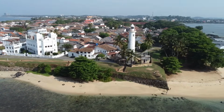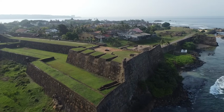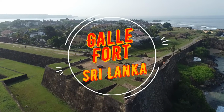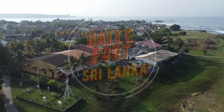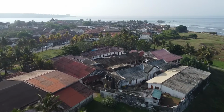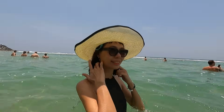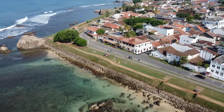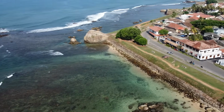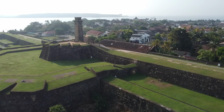Galle was already the main port of Sri Lanka when the Portuguese showed up in the 16th century, so the Portuguese began the development of the stone walls of Fort Galle. The city walls were extensively fortified by the Dutch when they showed up and took over in 1649. Galle Fort is now a World Heritage Site and the largest remaining fortress in Asia built by European occupiers.